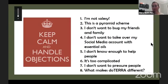With doTERRA, you get out of it what you want to put into it. It's totally up to you. If you want to get your oils for free and that's all you want, then that's fantastic. If you want to replace your income, that is a very real possibility. And I know more people than I can count who have done that.